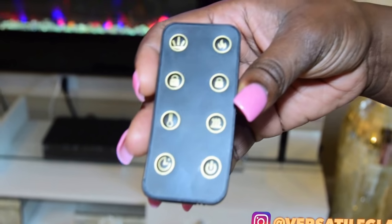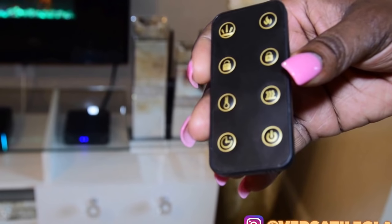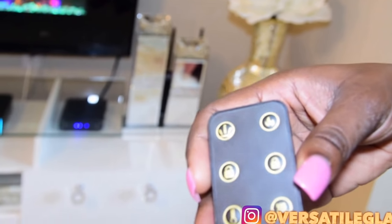the fire changes colors. This is the remote that allows you to set the timer on, and you can set it for an hour, 2 hours, whatever it is. You can set the heat. Like I said, I personally do not use it for the heat. Most of the time I only use it just for the ambiance, and I think it looks absolutely gorgeous.